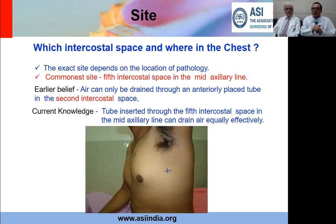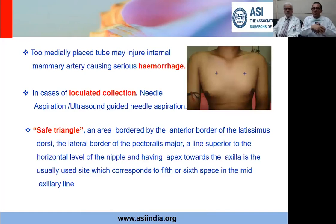Next question, which intercostal space and where in the chest? Well, the exact site will depend on the location of the pathology, but the commonest site is the fifth intercostal space in the mid-axillary line. Earlier, it was believed that air can only be drained through an anteriorly placed chest tube in the second intercostal space. So if there is a hemo-pneumo or a hydro-pneumothorax, it was recommended that you put one tube in the mid-axillary line and another one in the mid-clavicular line. The current knowledge is that the tube inserted through the fifth intercostal space in the mid-axillary line will be equally effective for draining air also. You don't always have to put a second tube in the mid-clavicular line.